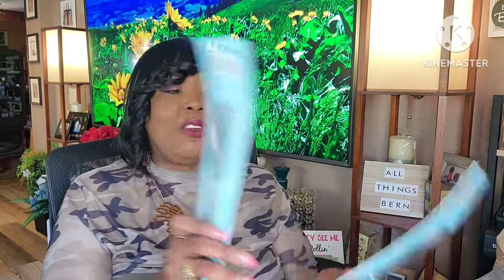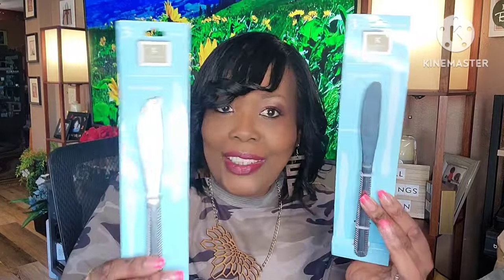I picked up two packs of knives because I had the forks and the spoons, but I had not seen the knives. So now I got the knives as well. I've already thrown away all the ones that I didn't want and replaced them already, and they're working out well. I've already put them in a dishwasher. They didn't rust or anything like that, so I'm happy with it, y'all. I am happy with it.